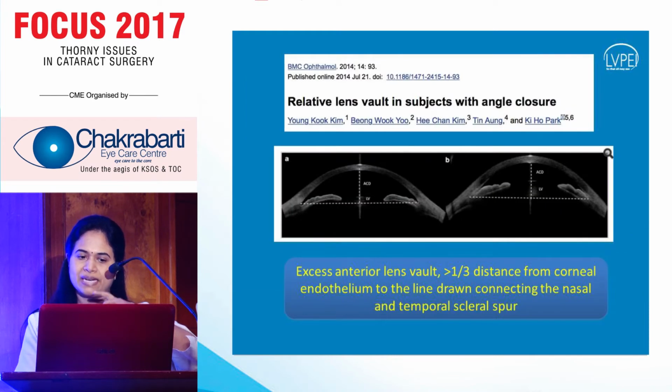Excess anterior vault, when I say, is basically if you have an anterior vault of the lens which is more than 1/3 the distance from the central cornea, that is the back of the endothelium, until a line that is connecting the two scleral spurs of the temporal and the nasal side. So if the vault is beyond 1/3 of this line, you call it excess vaulting, and these patients significantly have an angle closure. That to a great extent is also dependent on the anterior chamber depth. If your AC depth is shallow to start with, even a minimal anterior vault could be much higher for that eye.